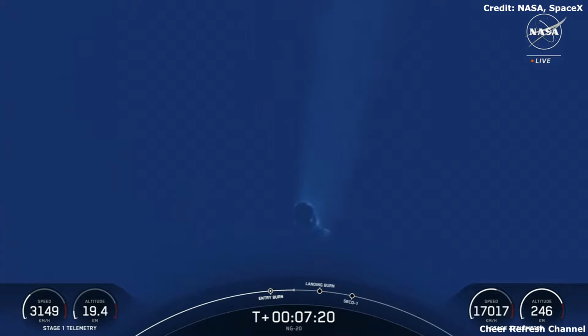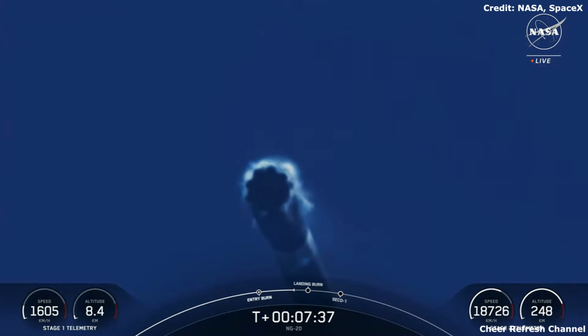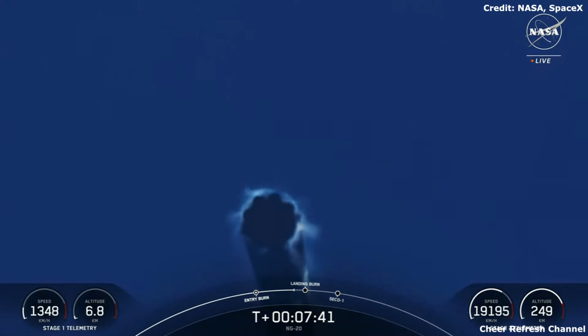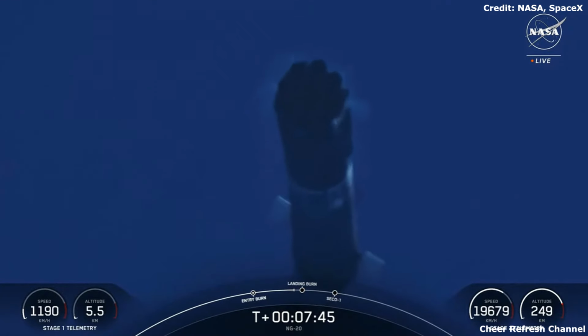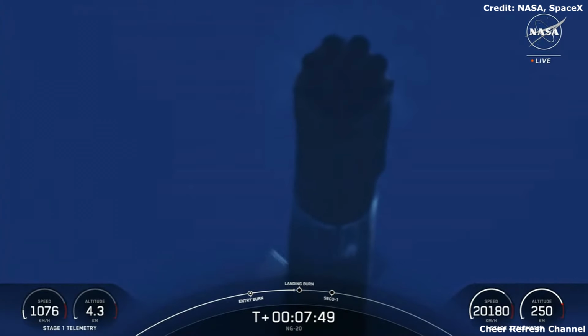And the first stage vehicle continues to make its way back down to Earth. Both vehicles continuing on a nominal trajectory. And this is an incredible view that we are getting of the first stage vehicle heading back to land. Right now it's using its four grid fins to guide... Stage one transonic. To guide the vehicle during its descent. And this is amazing. You can see those four grid fins deployed.